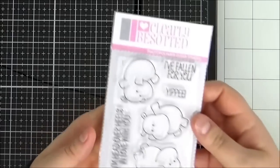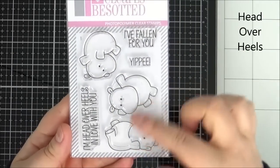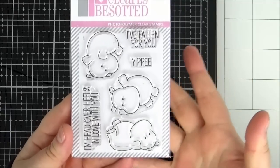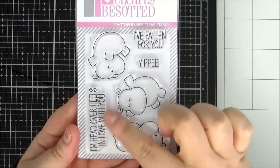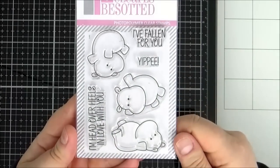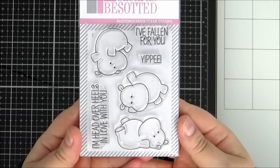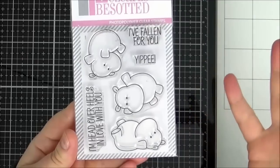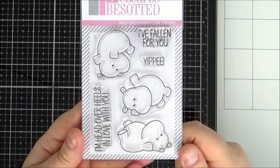Next up is the Head Over Heels set. So you've got these really cute hippos here in their different poses, kind of like they're jumping for joy or they're head over heels in love. So you've got the sentiments, I've fallen for you, yippee, and I'm head over heels in love with you. Obviously, again, this is geared towards Valentine's Day, but you could use the hippo separately for jumping for joy and things like that, like I have done on my card. And again, there is a die set that you can purchase separately that coordinates with this set.